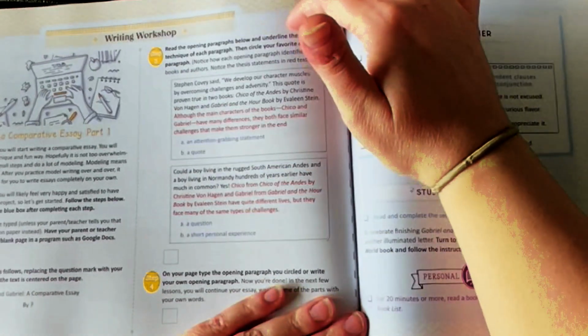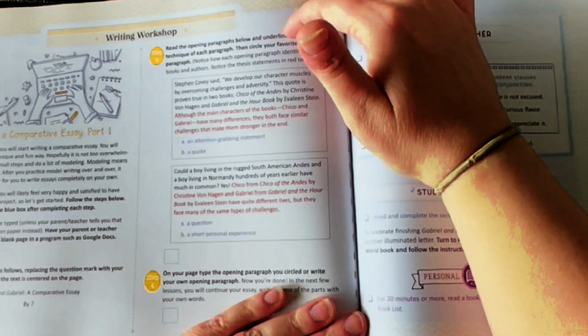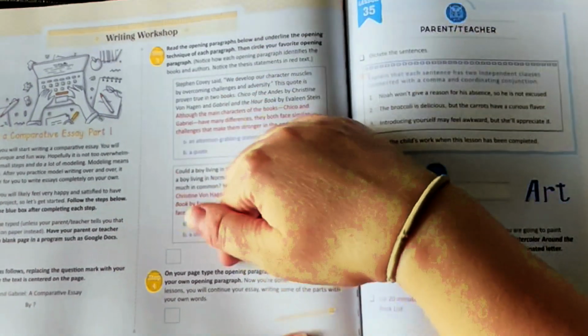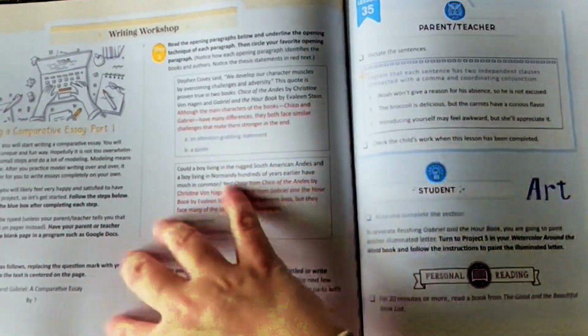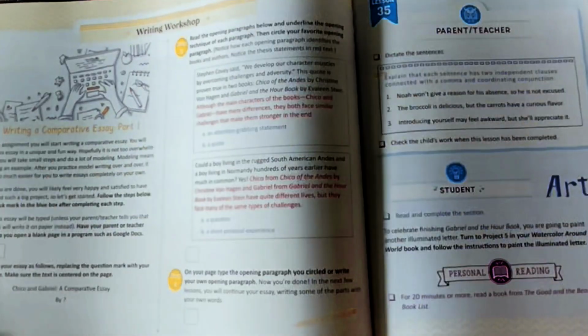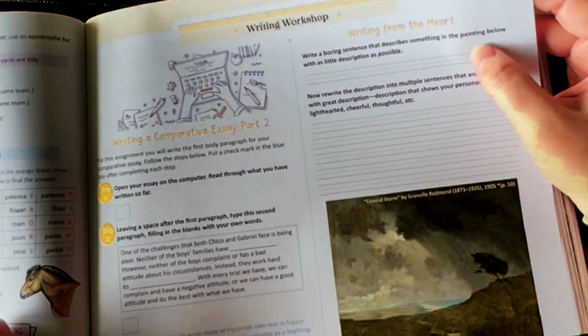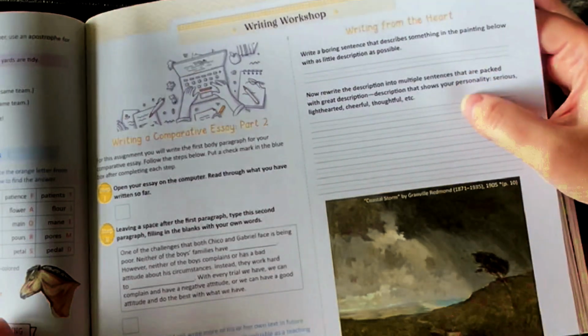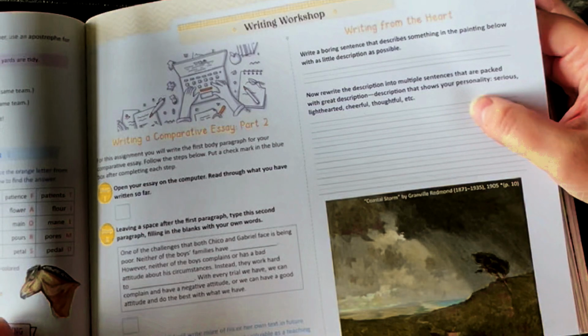Read the opening paragraph below, underline the opening technique of each paragraph, then circle your favorite opening. On your page, type the opening paragraph you circled. Okay, so writing this essay is a process. So this is just the first step, which is why it says part 1. Part 2, write a boring sentence which describes something in the painting below. Now rewrite the description into multiple sentences that are packed with great description.